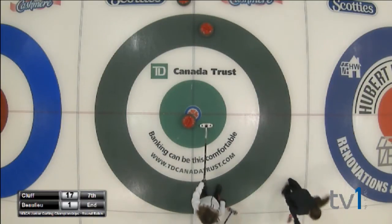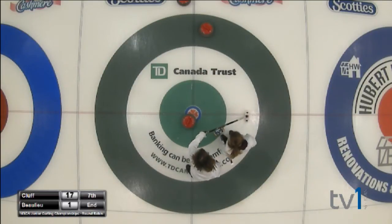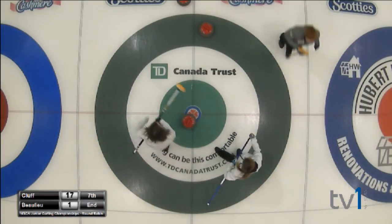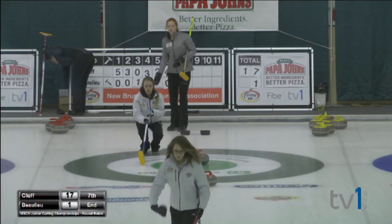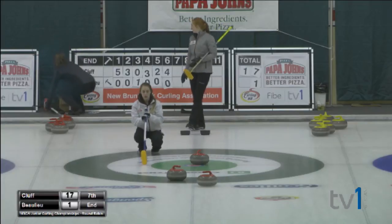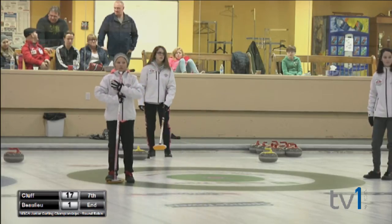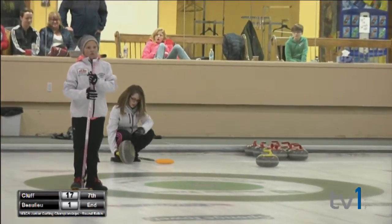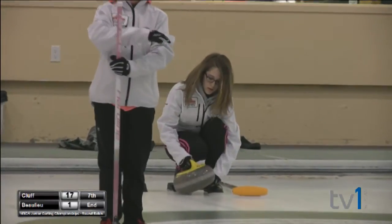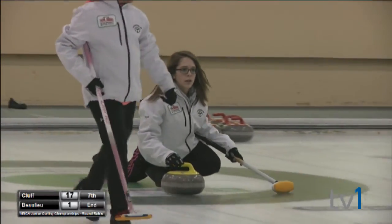And that's going to be very difficult now for Team Beaulieu to get to that rock. Yeah, and they'll be forced here to do a little raise. If I was Team Beaulieu right now, I'd be playing a hit on one of those top reds, try and make a path. Even if you could hit the red rock on the right hand side, and maybe peel both of the reds off at once, that would be the best case scenario where you have no guards left here and just one red in the rings. Then Team Cluff will have the option of playing the straight guard or playing something into the rings. But hopefully Team Beaulieu would have an option to score a point.